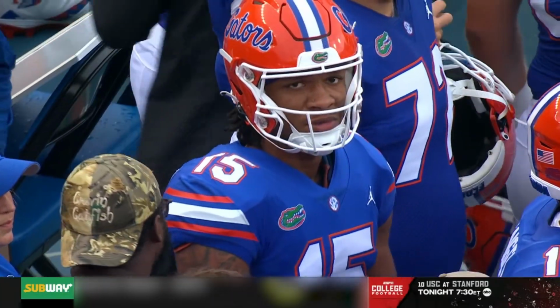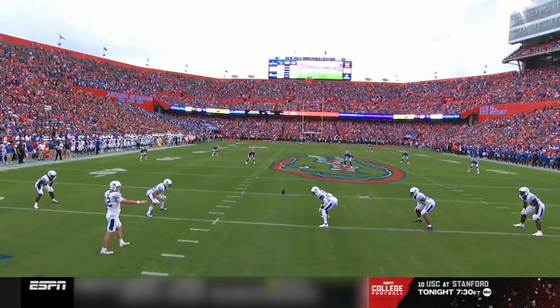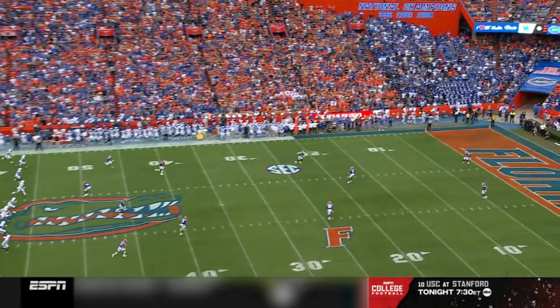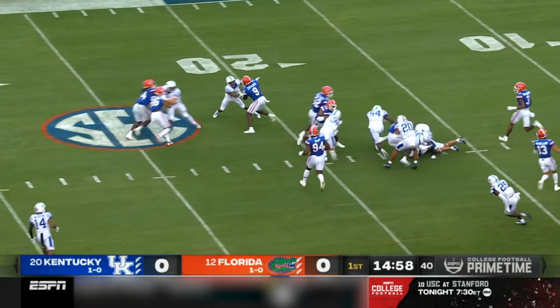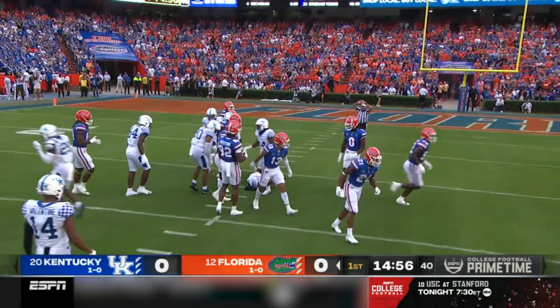Kentucky won the toss. They elect to defer. So Chanceport will kick away to Weston and Henderson. Number 20, number 12, getting at it at the Swamp. Here's Weston as the coverage is able to get to him at the 18-yard line.